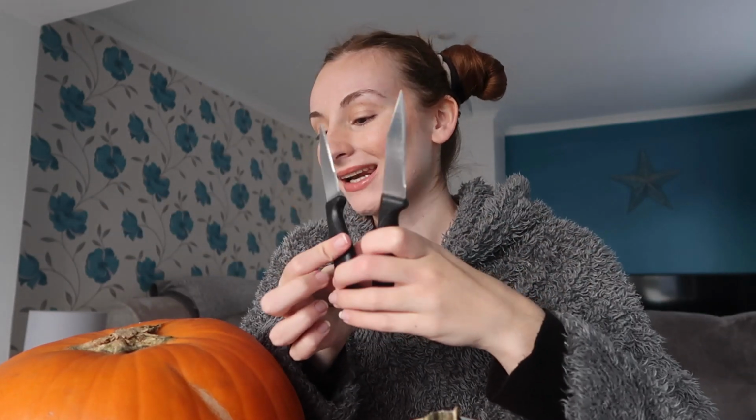There's nothing scarier than someone smiling. I've got my knives, which are just normal kitchen knives that I cut cheese with. So I use these every year and they are always fine. And then I've got a pen just to sort of trace where I'm going to be carving. So let's have a look and see what I come up with. I like to say I'm creative, and I think I am, but you know, we'll just see.